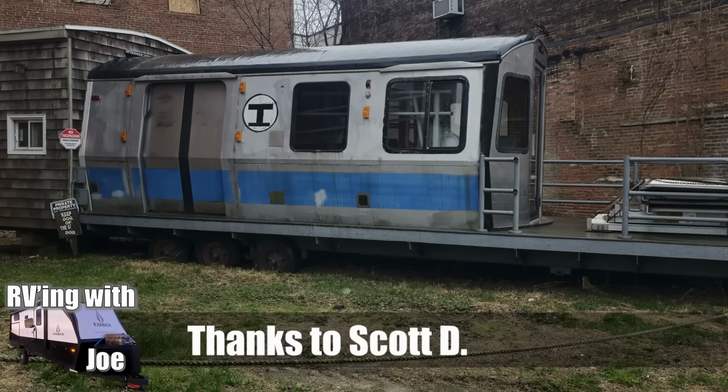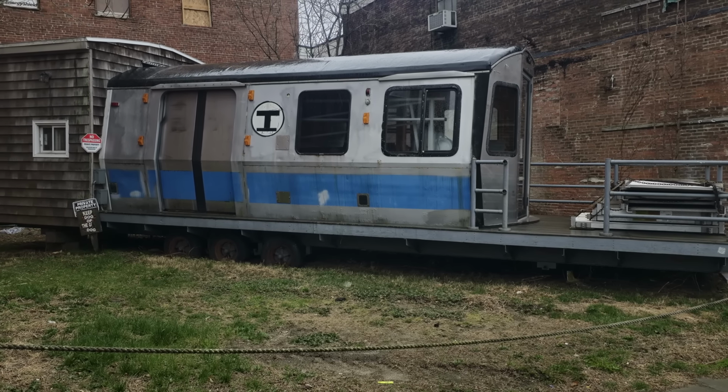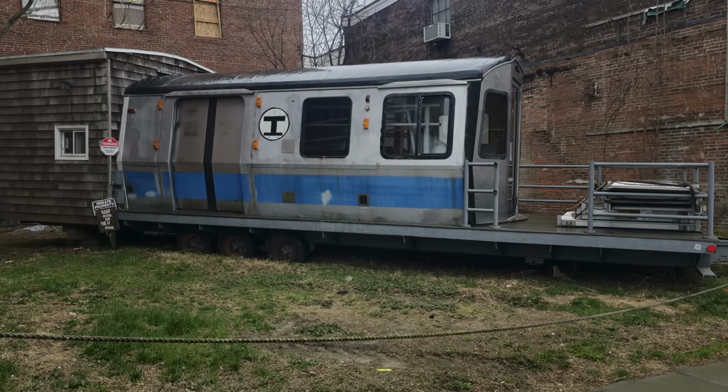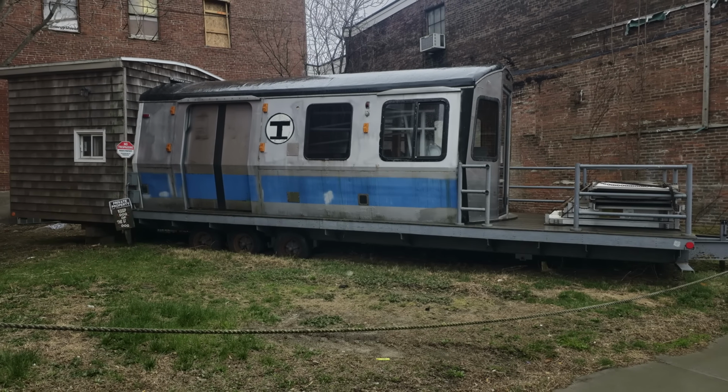Scott D sent this in to us, and he wrote, "Hey Joe, love your content, and here's a camper made from a T-rail car body with a cabin on the back." I don't know what a T-rail car is. I'm guessing that's local transit for where you live. "It's been parked between buildings. It's been there for years."